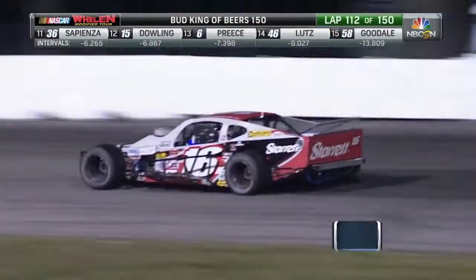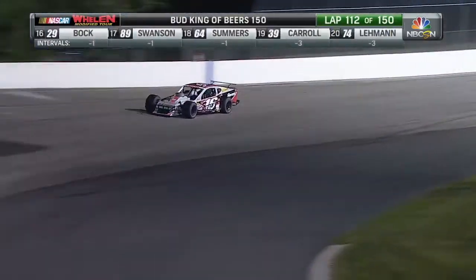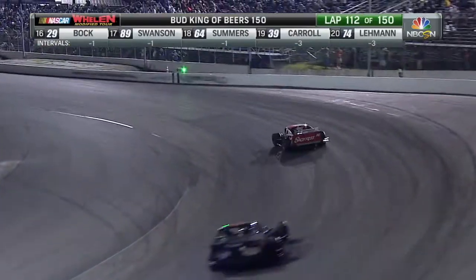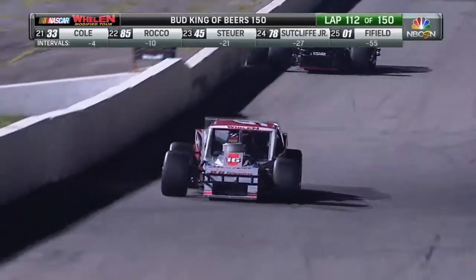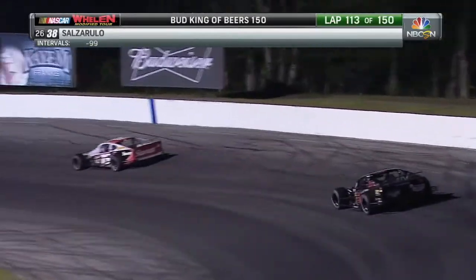Solomito, meanwhile, doing exactly what he would want to have happen here as the points leader. Running strong, running at the front of the field, and putting a gap between him and the man who's chasing him in the point standings, Rowan Pennick. You can see Bobby Santos just lurking in second, just saving his stuff.